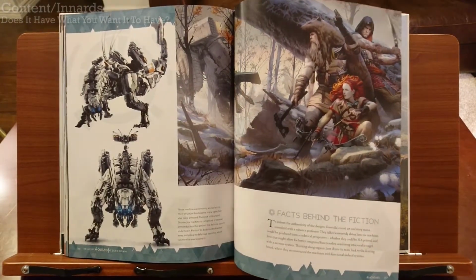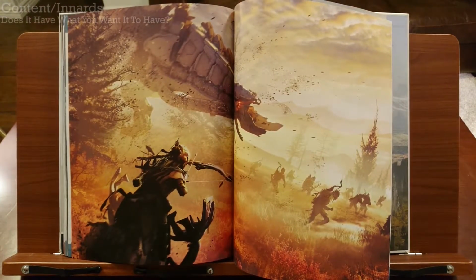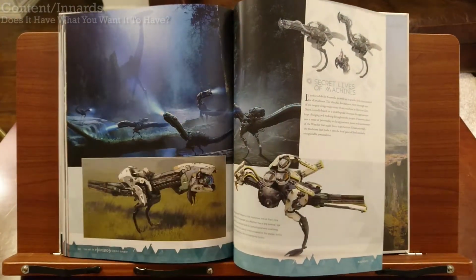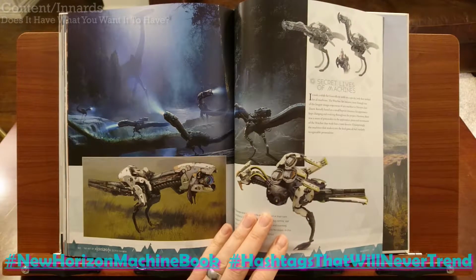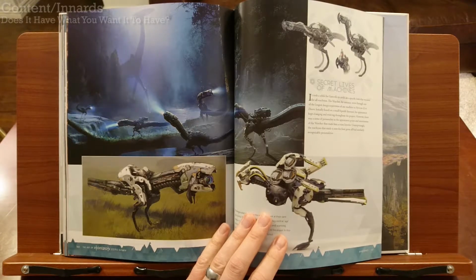Well, sadly, I'm left with basically none of the things I was looking forward to. If it were up to me, I'd honestly like it if more than half the book were about the machines. And if anyone out there is listening, I think you could probably release another book that focuses solely on the design of each machine. By the way, while I was just talking, I showed you everything in this book about the machines.